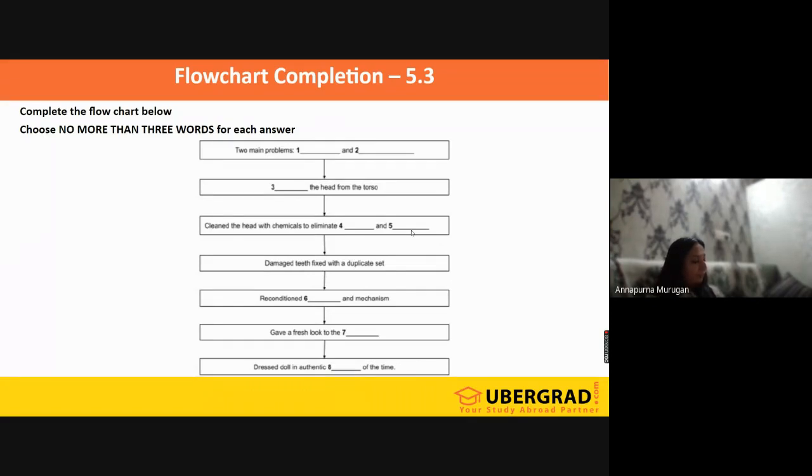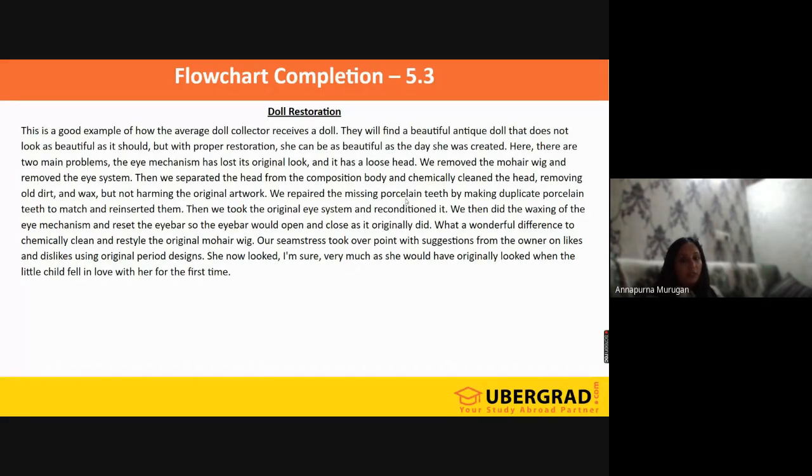Now, the next thing that we have: damaged teeth fixed with a duplicate set. Okay, fine. Reconditioned dash and mechanism. They reconditioned something, it seems, and mechanism. Let's try to see what they did. We repaired the missing porcelain teeth. Then we took the original eye system and reconditioned it. What did they recondition? Original eye system.